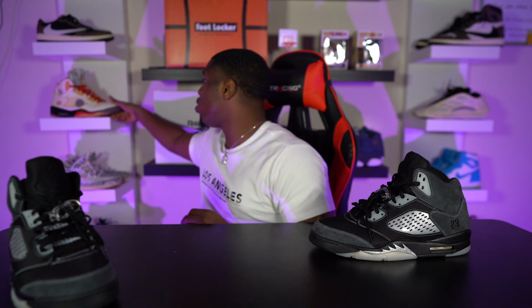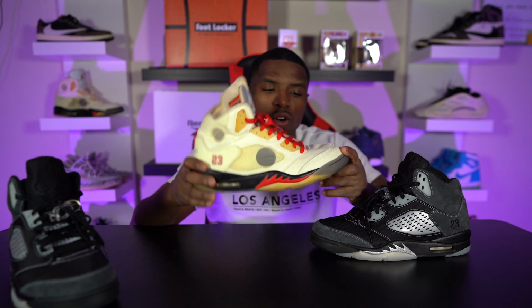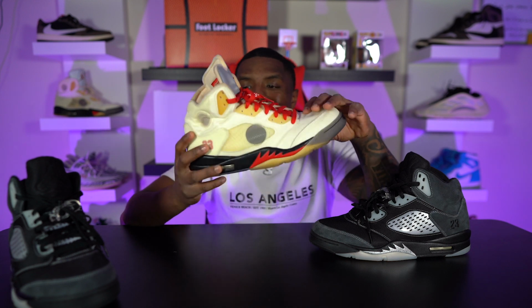Like, come on. So for the people who don't like the mesh on the uppers, I'm gonna give you some of the most beneficial ways mesh on the uppers is actually a good thing. So I made this comparison early on the pickup vlogs. If you've seen this already, I'm sorry. Take the Air Jordan 5 Off-White, for example. The upper of this shoe is mesh as well.